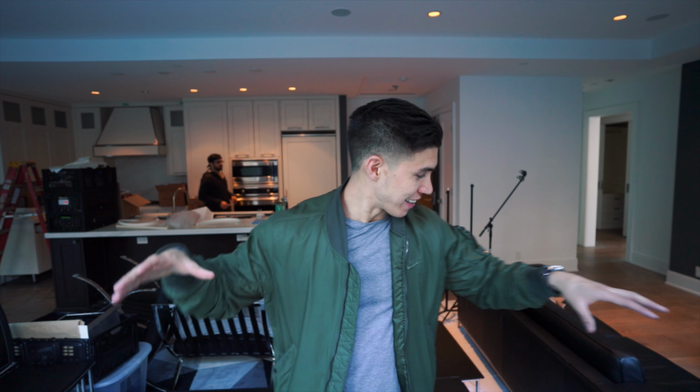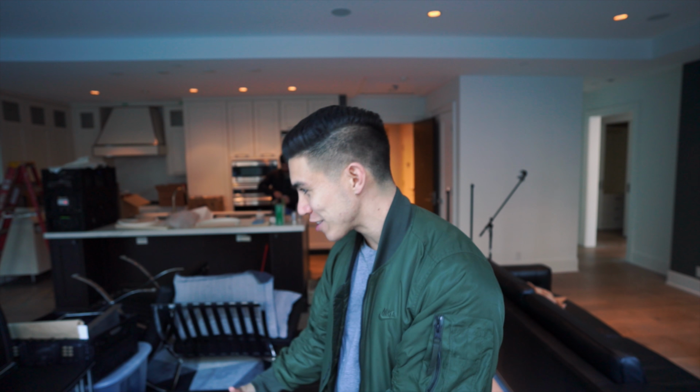Okay, so everything is kind of in the place. Obviously a lot of work to be done, but it is transferred. That is how you move tech. That's how you move a 100-inch TV. That's how you move an entire studio into a new place. Obviously, big shout outs to these boys in the back. Thank you boys for helping out. It's been a super busy day.